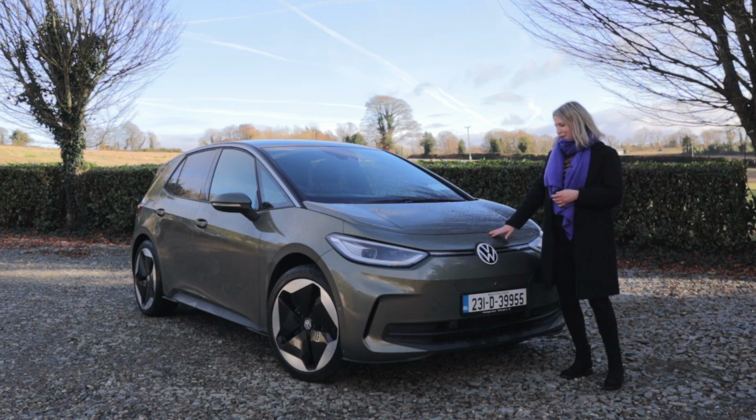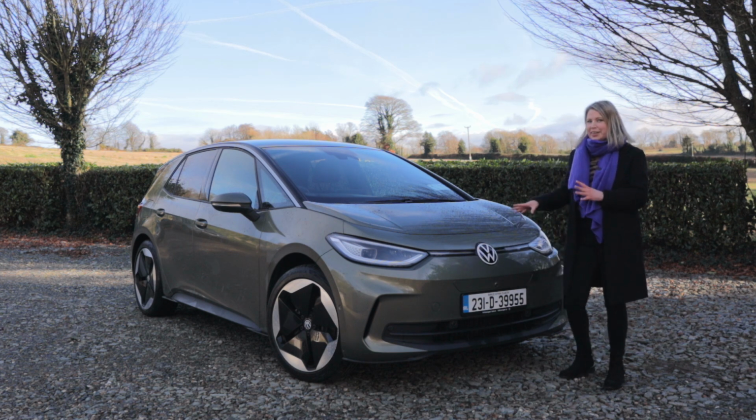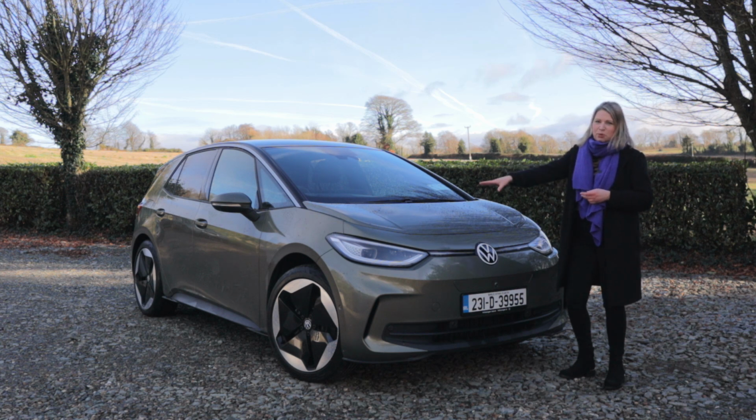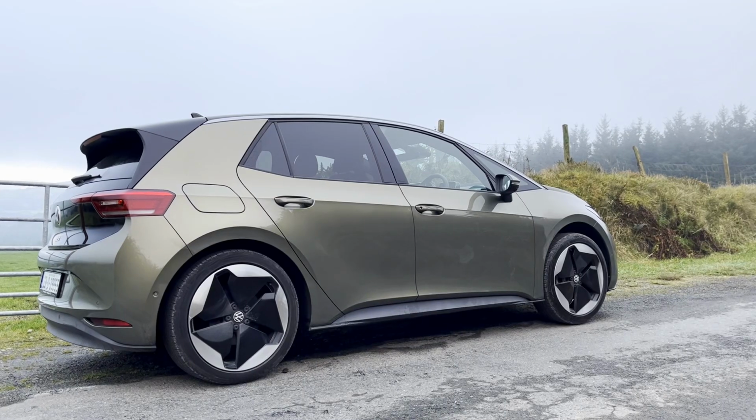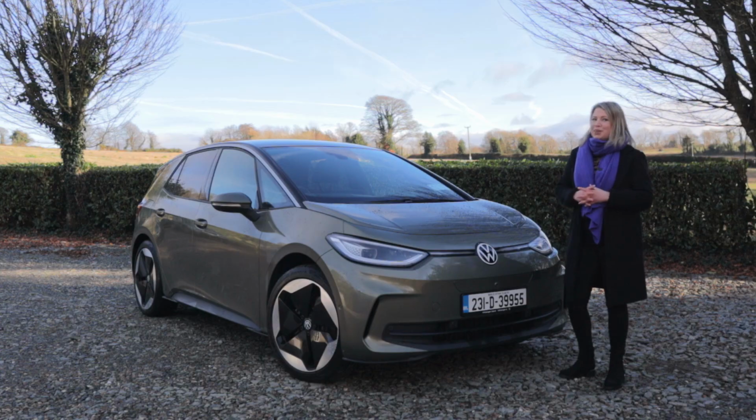There's also this new colour, it's called dark olivine green, and I have to say it does look really nice in the metal because I wasn't sure about it at first. And I think it does look good with those 20-inch alloy wheels that you get on this Pro S Plus model. At the back there's some new tail light clusters, and that's about it for this latest ID.3.